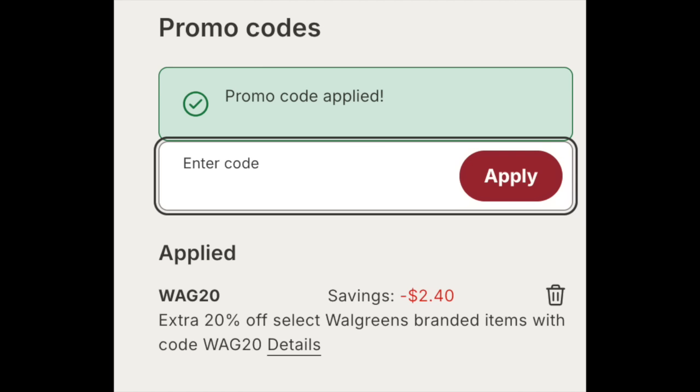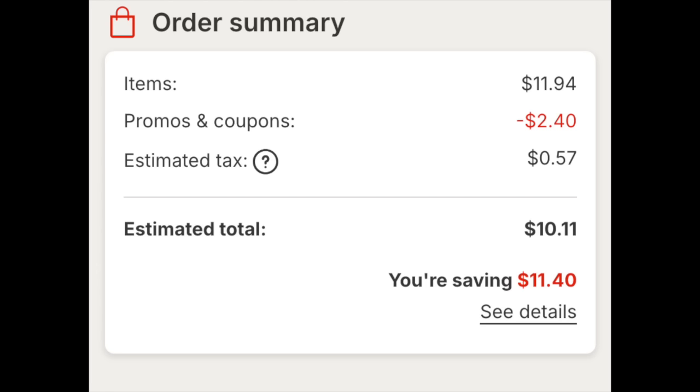There's also some sort of Walgreens generic Windex spray. Unfortunately, my store was cleared out of it, but if you want to try and look that up, if you want some sort of cleaner, by all means. Just to show you, the overall total here is $11.94, $2.40 melting off. So your total is $10.11. If you wish to use $10 in Walgreens cash, go for it and pay 11 cents. And this is exactly what we're talking about for saving big, big money.